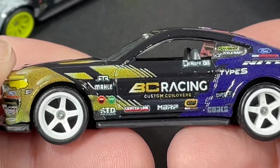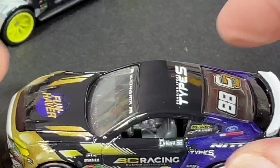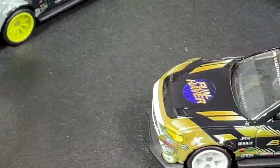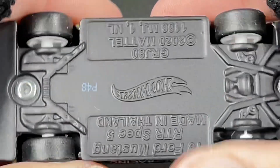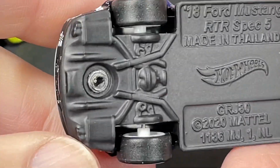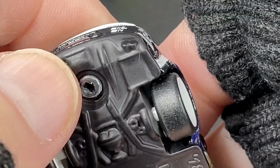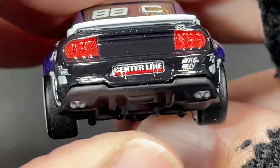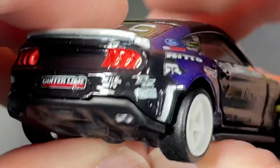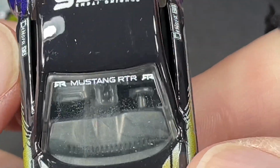Really cool. Racing Mustangs. The wheels spin pretty nice. Now these rubber tires don't usually roll as smooth or as fast as the plastic. They are smooth, but not as fast as the plastic tires. This one does have the exhaust showing back here, 2 pipes on each side. And I'm not sure what this little thing here is, but there we go, 2 pipes. Beautiful with the brake lights, a lot of details. RTR Mustang.